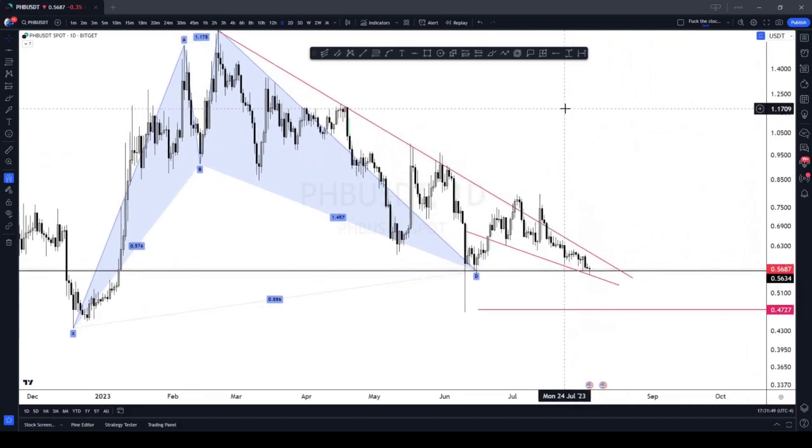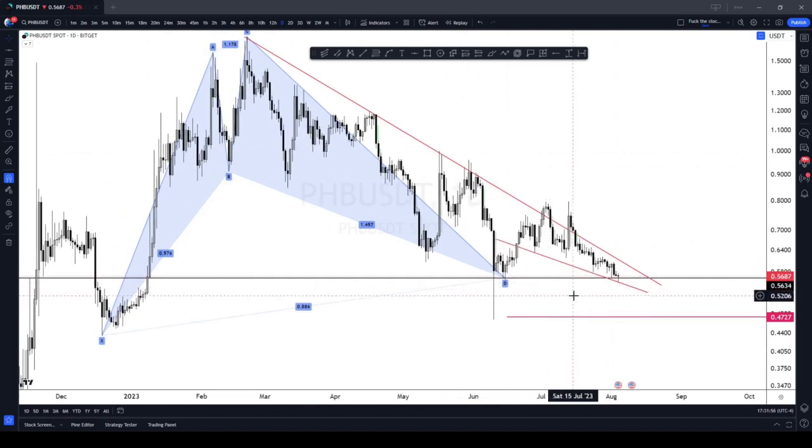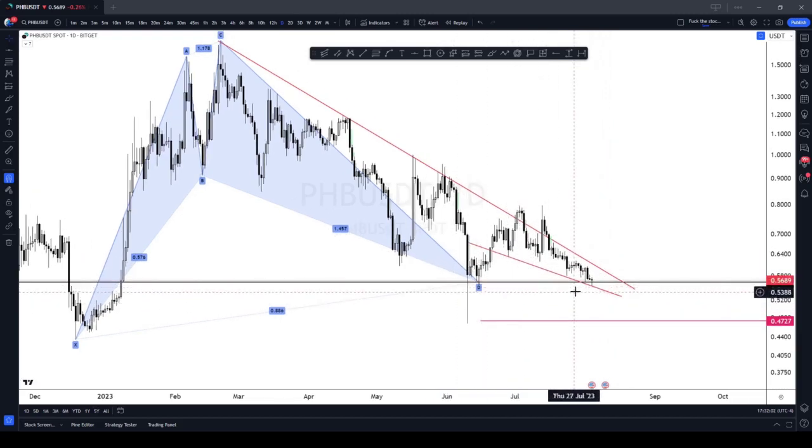So on the daily, we have a massive bullish shark with your 886 here. So this is the level that you do want to see hold on PHP. We came back down and tapped it while forming a little bit of bullish divergence here. So as long as this area holds, this is where you look for the reversal.